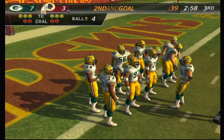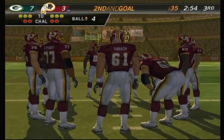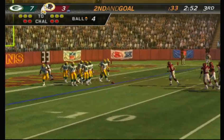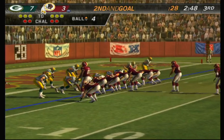For a loss. I'll tell you, that was a perfect time for these guys to call a blitz. They got in there, filled the gap, and brought down the back for a loss. Ball on the 4-yard line.